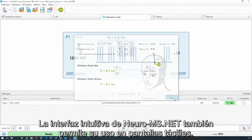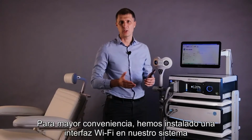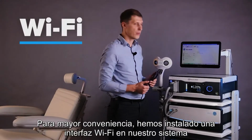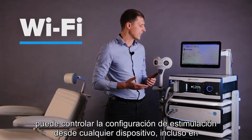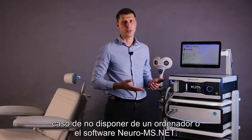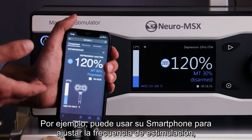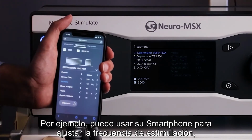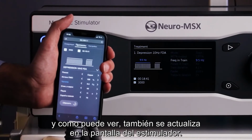The intuitive NEURO-MSX interface also supports touchscreen mode. For more convenience, we built a Wi-Fi interface into our system. You can control stimulation settings from any device, even if you haven't got a computer and NEURO-MSX software. For example, you can use a smartphone to adjust stimulation frequency. As you can see, it has changed on the stimulator's display too.